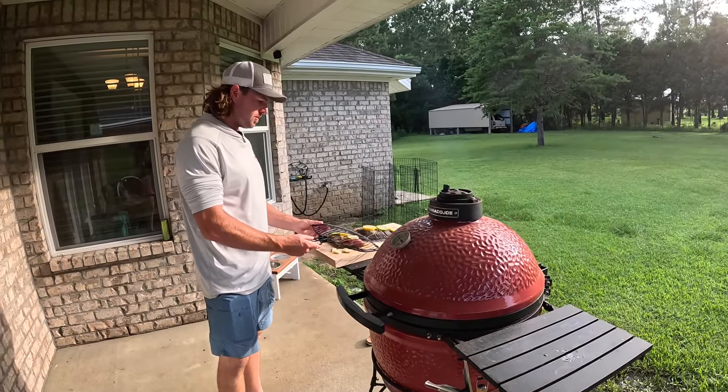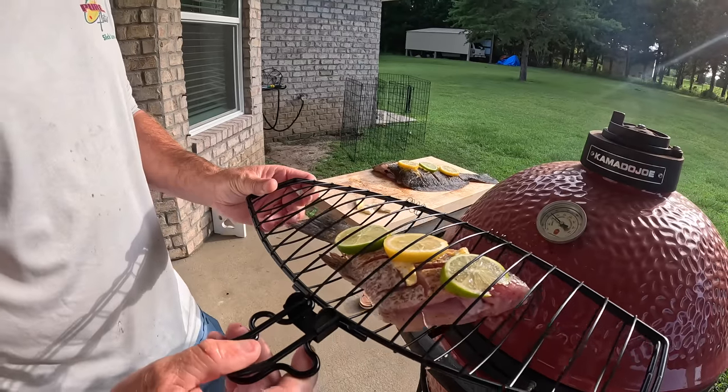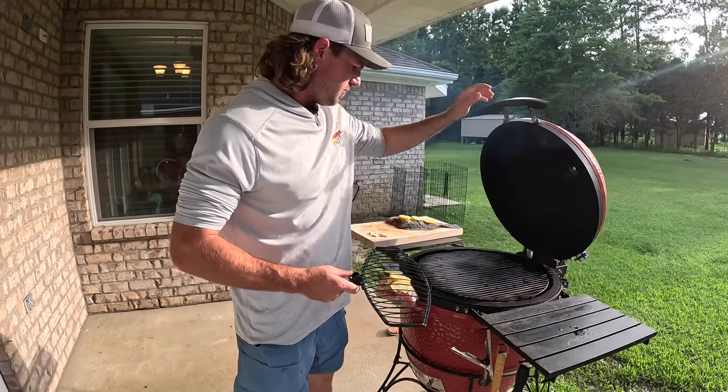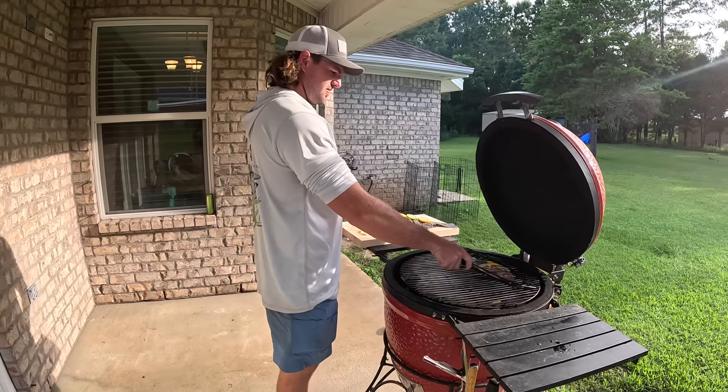And as you'll see, I'm testing out this fish cage here. I'm gonna try that on the mangrove snapper and hopefully it won't stick to the grating. I'm hoping the flounder won't either. As y'all see, I have this heat plate in here, so it's indirect heat.